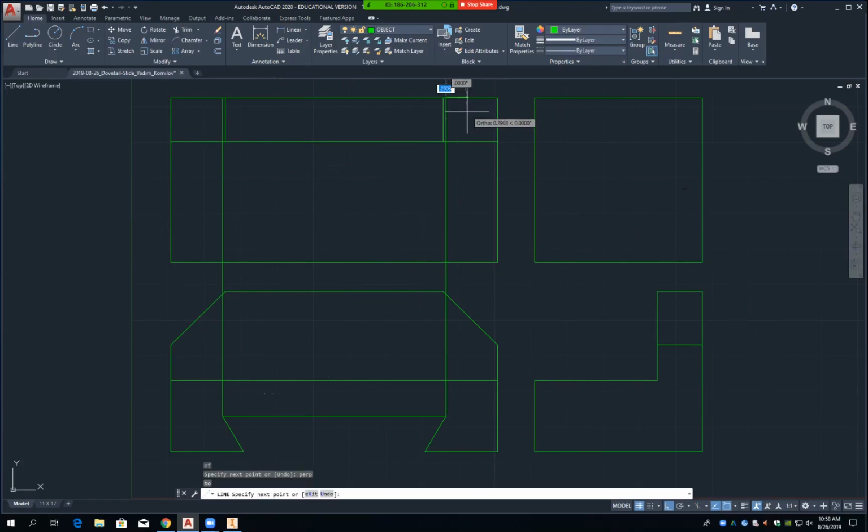Now what's it asking me for? Select objects to trim.